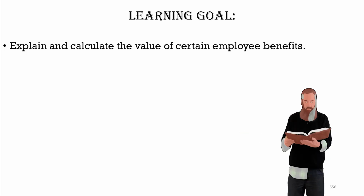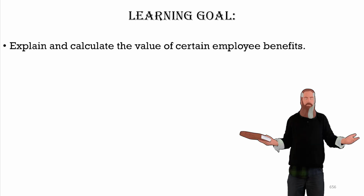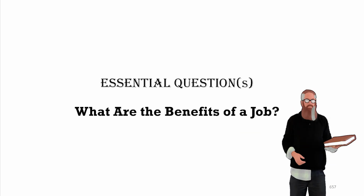It was American novelist Pearl S. Buck who said, "To find joy in work is to discover the fountain of youth." In this lesson, we're going to explain and calculate the value of certain employee benefits, all to answer the question, what are the benefits of a job?